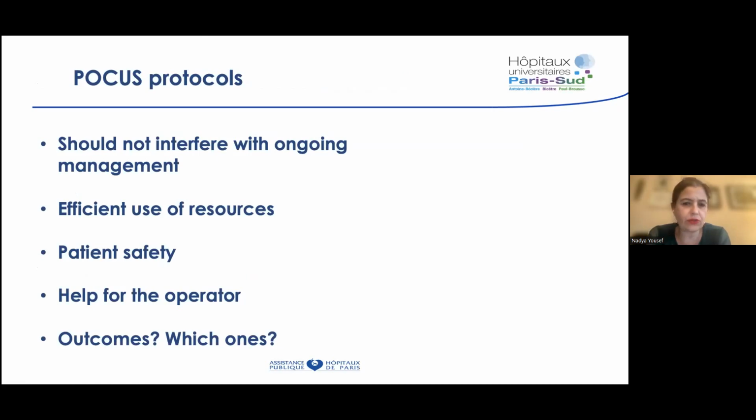Today, we're talking about the acutely deteriorating patients. Our POCUS protocols or point of care protocols should not interfere with the ongoing management. This is a major point. We should be able to continue our resuscitation measures. Let's say we have a baby that's previously stable, who goes on to deteriorate, either needing resuscitation or needing us to increase oxygen levels to very high levels to maintain stable sats. And we don't know why. We don't have any clinical point that helps us find out what's going on. Using ultrasound here could give us some idea of the underlying pathology, but it should never at any point interfere with ongoing management. We should be able to use our resources efficiently.